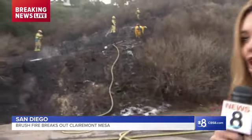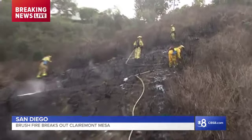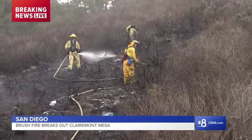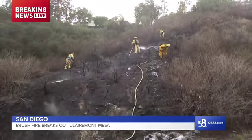So again, we're at Marlesta, Genesee, just south of Balboa, and this brush fire that could have quickly gotten out of control has been handled. Firefighters contained it, and now they're mopping up hot spots. But again, this street is going to be closed for at least the next few hours. We are going to go live again on News 8 at 6:30. We'll have updates and video there. So tune in to CBS News 8 at 6:30.